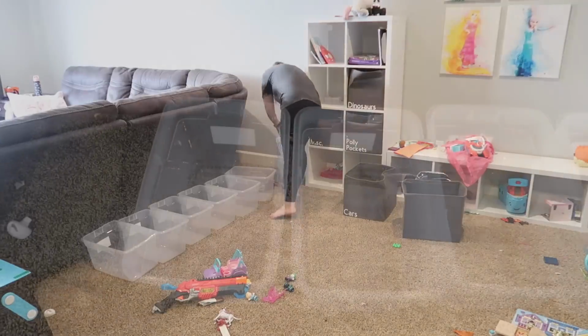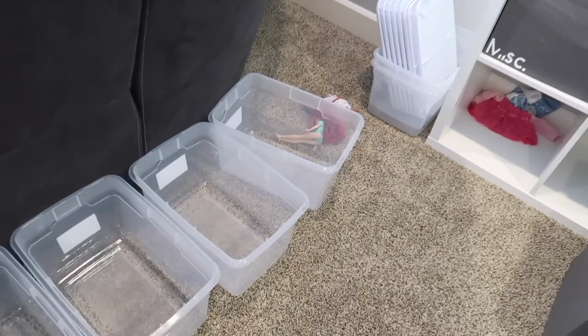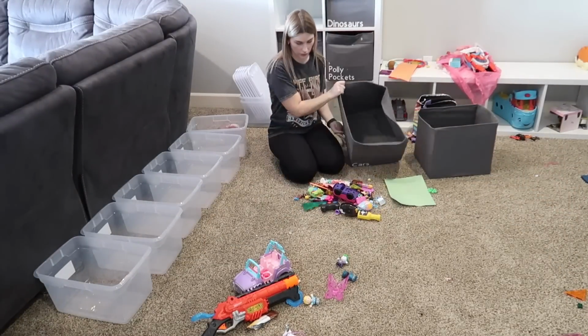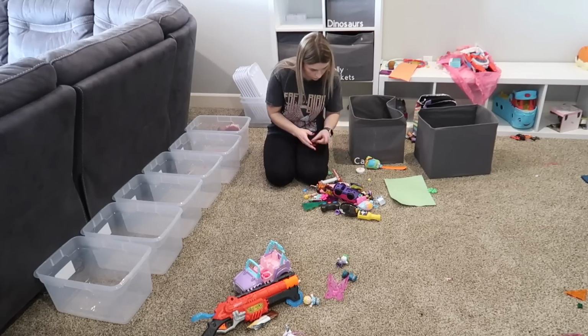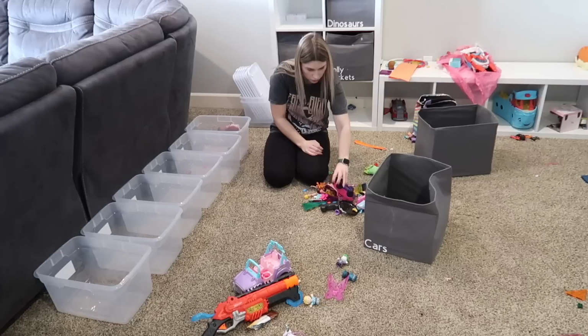I purchased these bins from Walmart, and I believe they were $8 to $10 a piece. I can't remember the exact amount, and I will also be taking that white sticker off of them, but I just did not have the time or patience to do it this day. I will also be labeling these bins in the future.